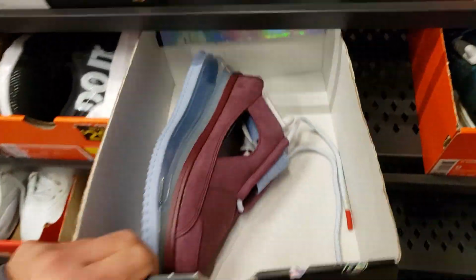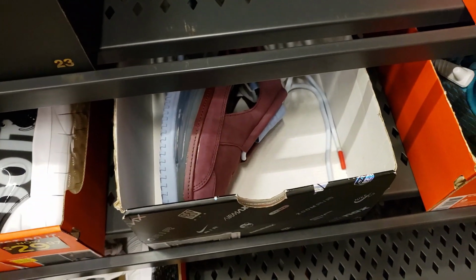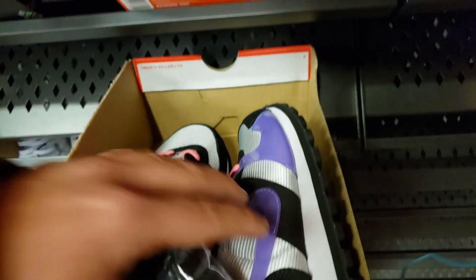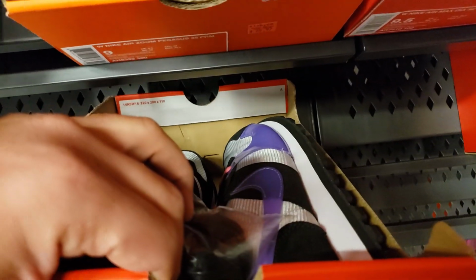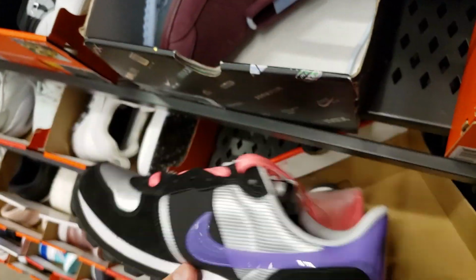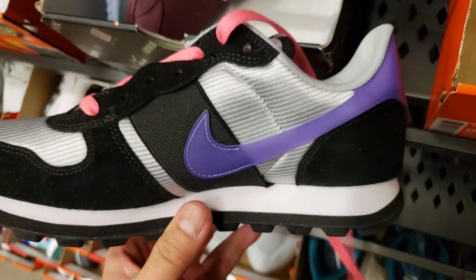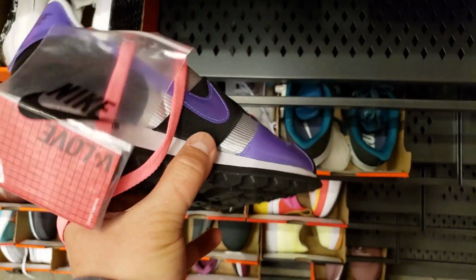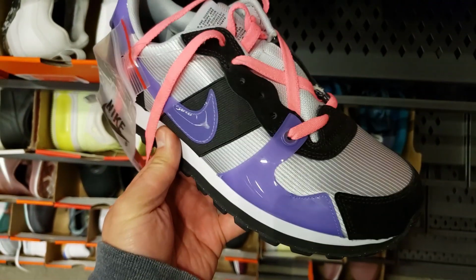225 too. Wow. That's that premium price point. Wow. Got another one of these V-Love. I have no clue what these are. 70 bucks. Nike V-Love OX. Not bad. As I drop it, not bad, you guys. Not bad. 70 bucks. They got the old school vibe. A little paper there. Okay.